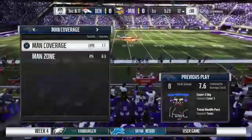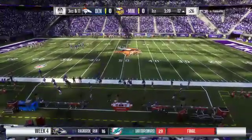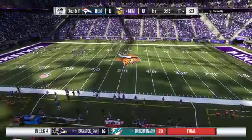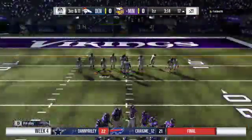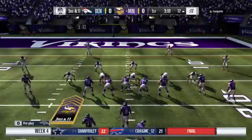Receiver in stride, and he can pick up a lot of yardage after the catch. But in this situation, the defense was effective, able to stop him before he could get a good head of steam going. The 7th play now of this opening drive. This is 3rd and long, though.